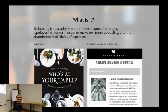Default meaning the things that come with your program, like Times New Roman, even Helvetica for you Apple users, that is default, and Arial or Calibri. It's about looking at other fonts that are free, and exploring how to use them. So this is an example of typography, using type, arranging it to make it look like a graphic design image. So this, I'll say, is Charity Water.